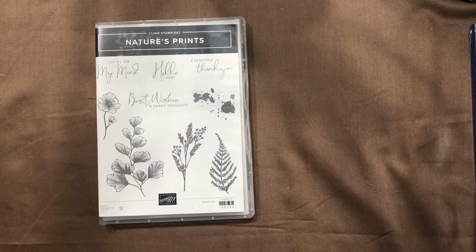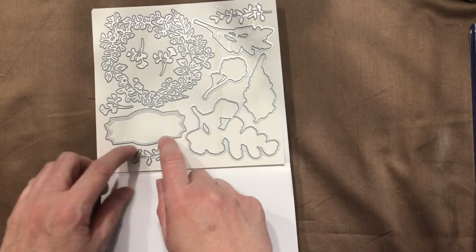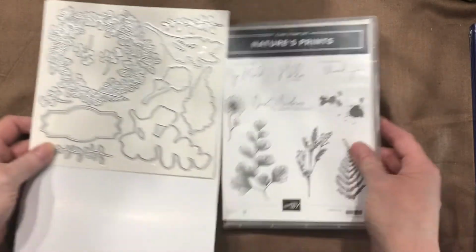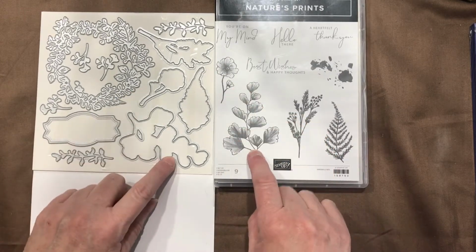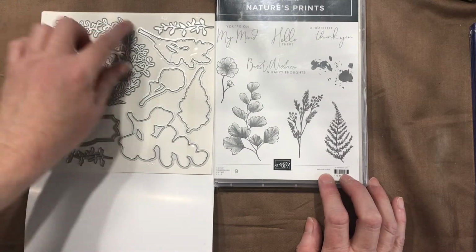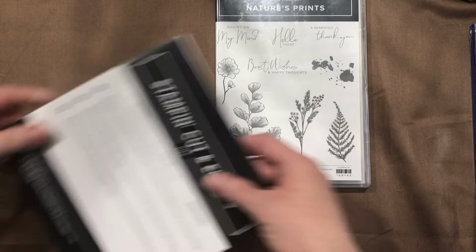So when you're stamping all those pretty ferns and everything, you can punch them out with your dies, as well as having, I love this, you could double layer this and get a really neat label, sentiment mat on your card. Then you can also cut out the fern, cut this brush out, cut this out, this one cuts out, there's another extra piece here, and these here, and then there's this wreath. Oh, we're going to have fun with this set, I guarantee.